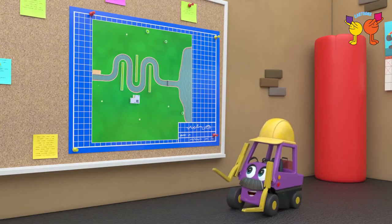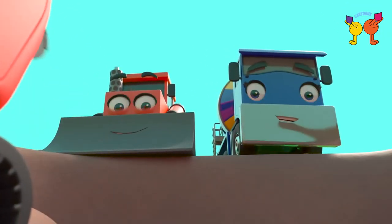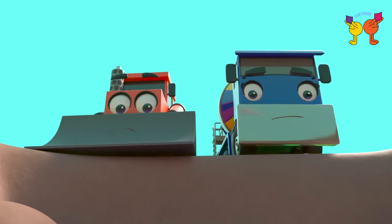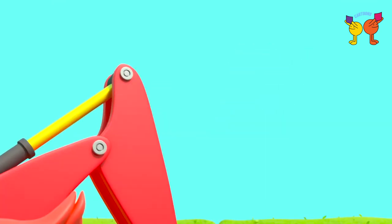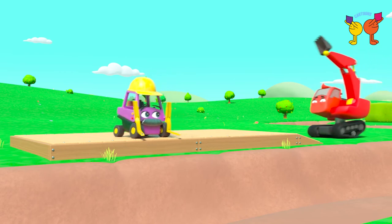Look, today the construction crew are going to build a canal. That will be great fun. First, they need to dig a trench for the water. Bump and CJ want to help, but looks like Digley and Dazey have it covered. Maybe they don't need Bump and CJ. In no time at all, the trench is dug. Good job, everyone.